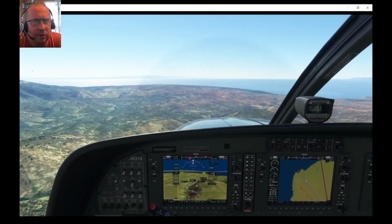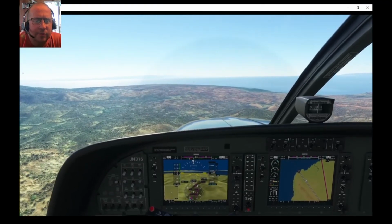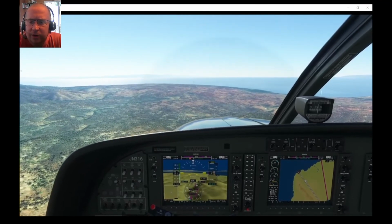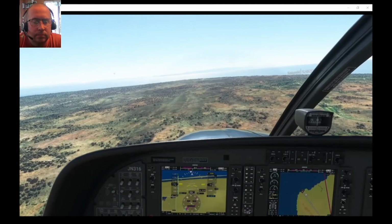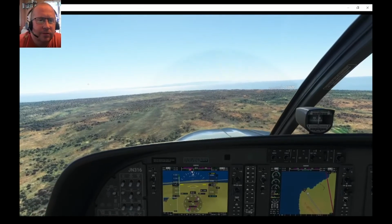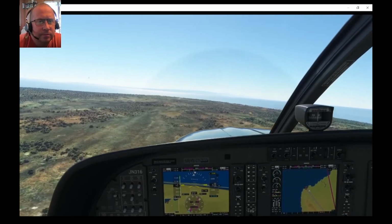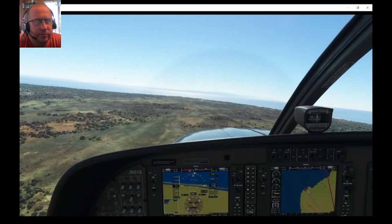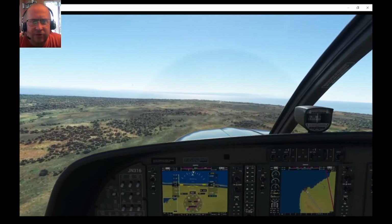Alright, so we're coming in for the landing. We'll kick it off for a few minutes so you don't have to hang on the whole time, and tune back in right as we're making our final. Alright. So I've got a visual on the runway. Correcting course a bit. Looks like just a grass dirt runway as I expected.